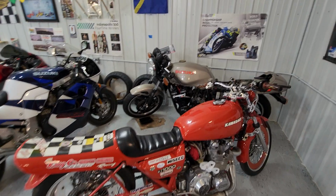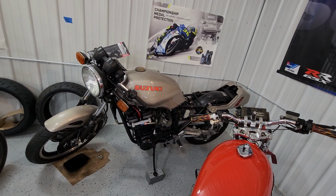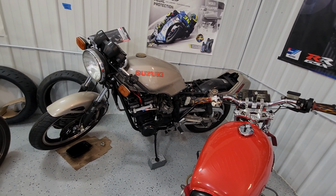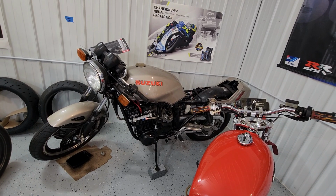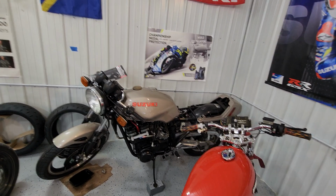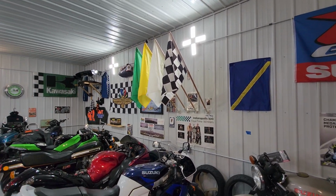We've got an older Suzuki over here in the works. Don't really know what to do with it. It's got a beefed up engine, bored out with some cams in it, and it's a ripper. But sometimes there's a few too many bikes to figure out what to do with them all the time.